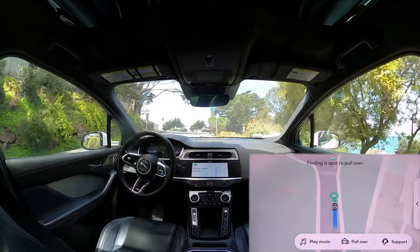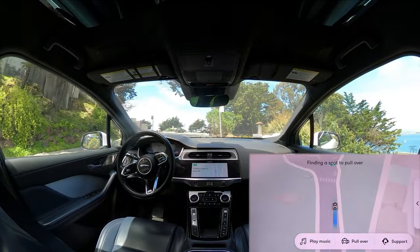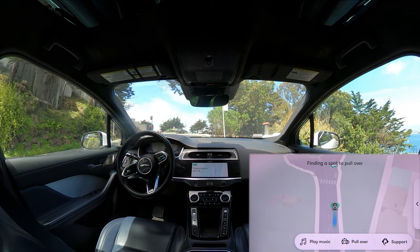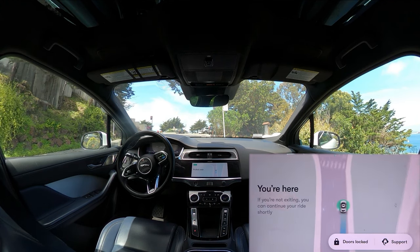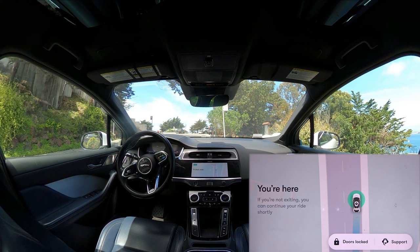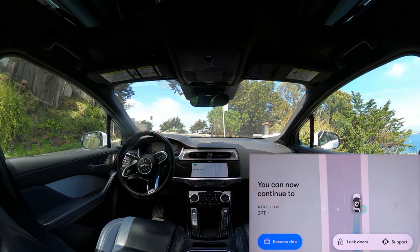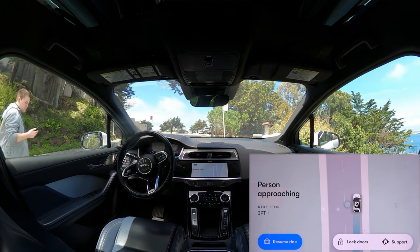Yeah. All right, I gotta get out here and take some thumbnail beauty shots. Just kidding. I don't think I can open my door. Okay, we'll find out. You're here. Please make sure it's clear before exiting. Thanks, y'all. Have a good day. Approaching.